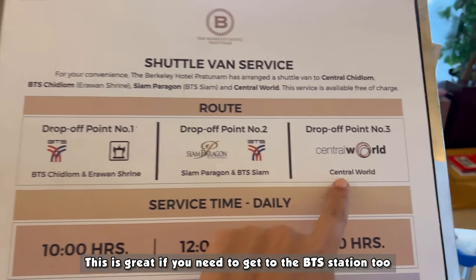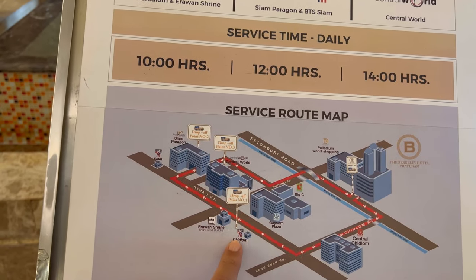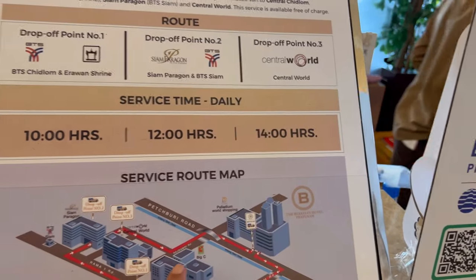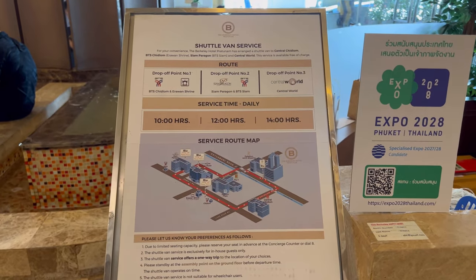And these are the drop-off points you can go to. At the time available: BTS Chitlom is here, Siam Paragon, and Central World is the last one, this one here. So very convenient, but you have to book early in order to enjoy this.